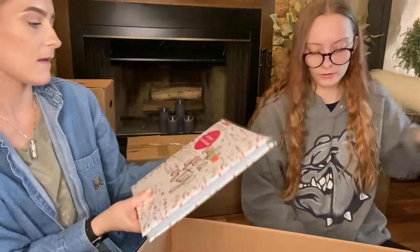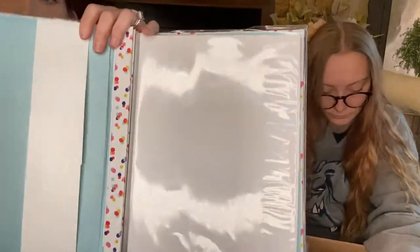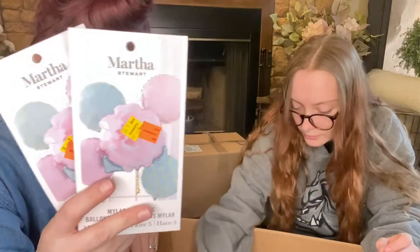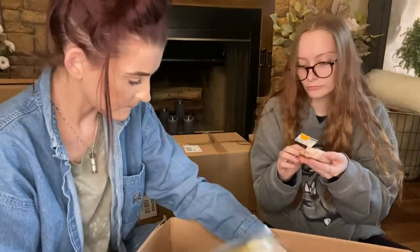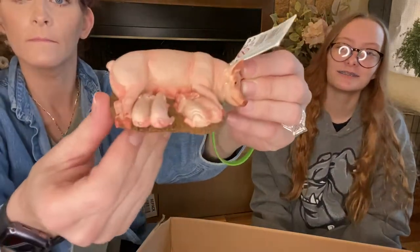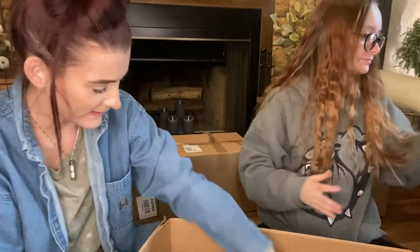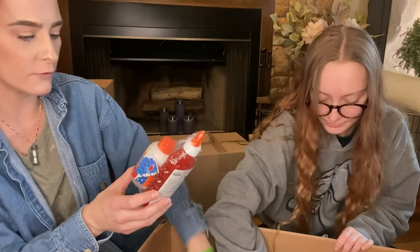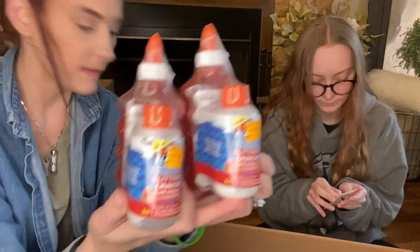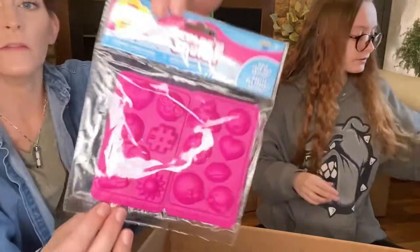And then we've got a Make Life. Oh, this is a scrapbook album. More Martha Stewart balloons. So, little pigs having their breakfast. More Martha Stewart balloons. I'd say that was worth the box. Okay, and then here's a Glitter Crunch Slime Bundle. Got two of these. Some earrings. Sculpt and Squish.